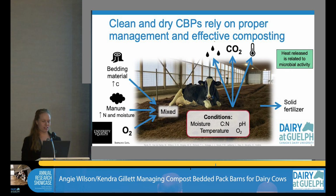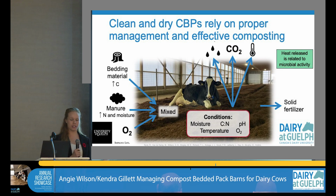During the composting process, moisture is released from the pack, CO2 is released, and so is heat. And the heat released is related to microbial activity, so that is one of the indicators we can use when measuring composting. The materials can be used as solid fertilizer or solid manure on fields. Producers may take it directly from the barn and apply it to fields, or they could further compost it to increase quality.